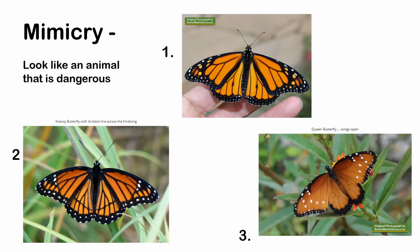So look at all 3 of our pictures here. 2 and 3 look kind of like the monarch, don't they? So they are using mimicry to survive. They figured out nobody wants to eat the monarch. So the one at number 2, that's a viceroy butterfly. He looks very much like the monarch, doesn't he? He has the spots, the orange and black lines and color, the long antenna, very much. So yes, most birds would probably confuse him to be a monarch and not try to eat him.